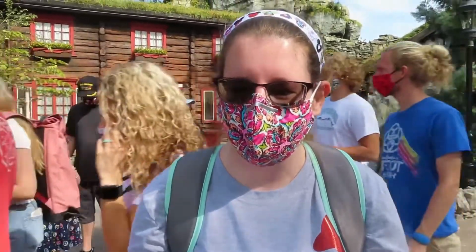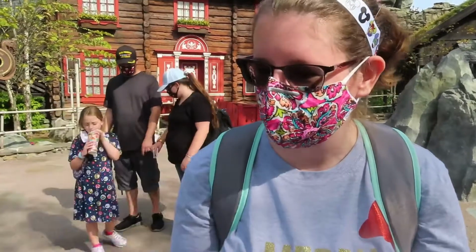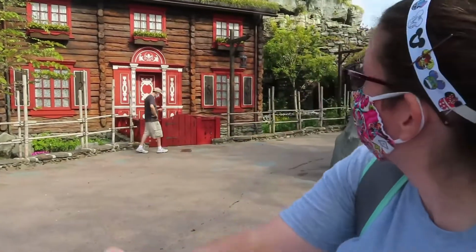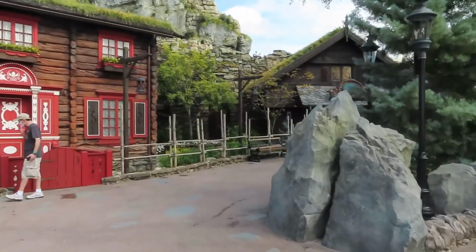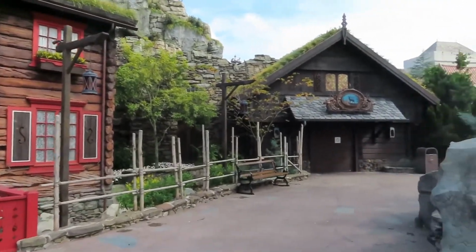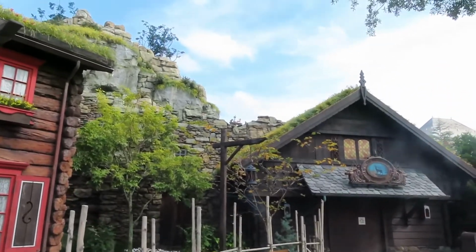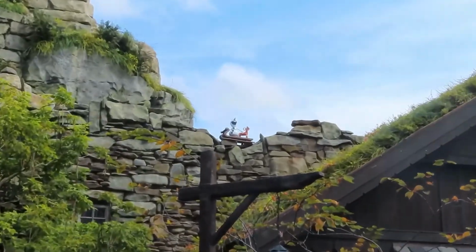Okay, so now we are at the Norway Pavilion, and in our little holiday expedition, it says traditional Norwegian ornaments are made from straw, often in the shape of a goat. And if you look over here, you'll see Olaf. Oh, they're over there. Right there, right up on top. There he is.